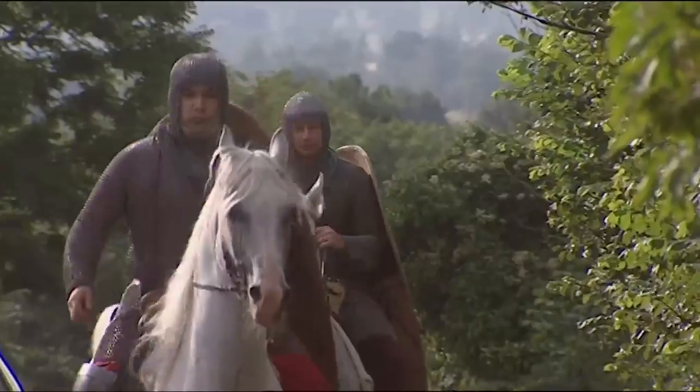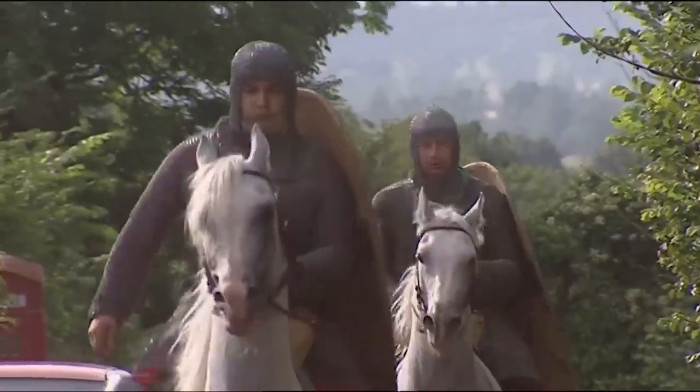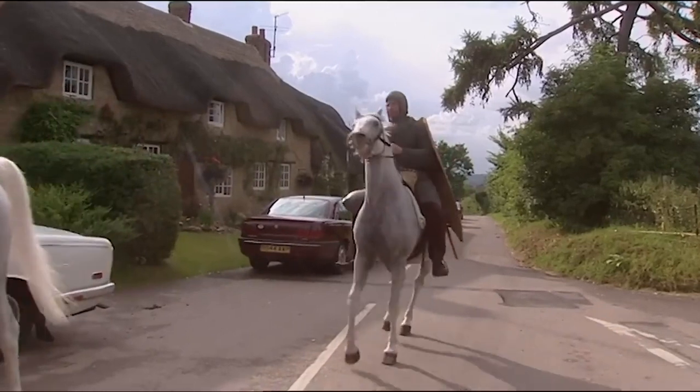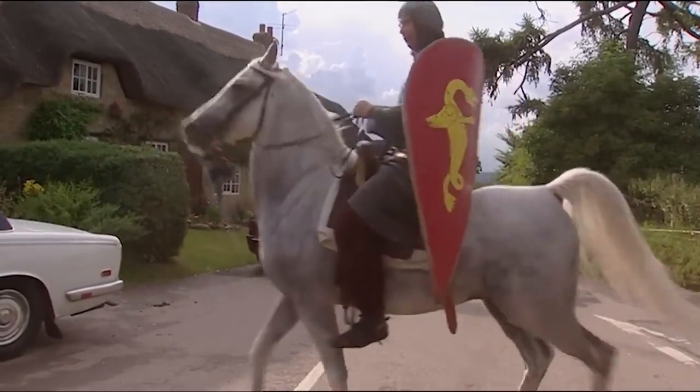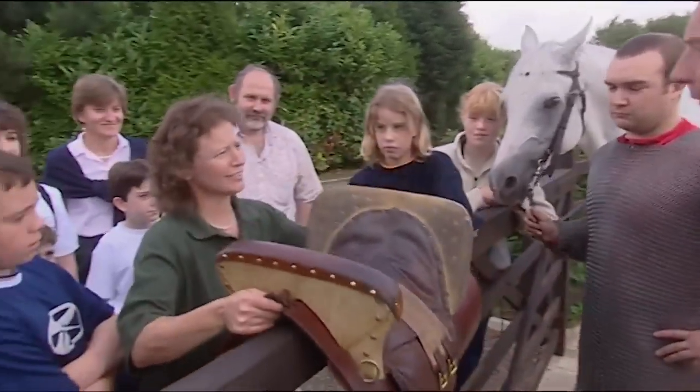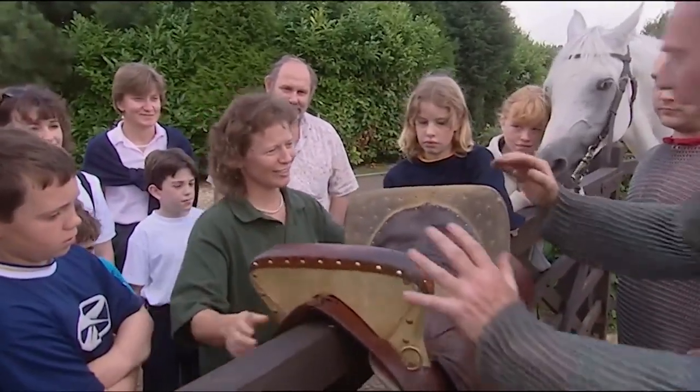If the castle was built just after the Norman conquest, then this would have been a common sight in Alderton 950 or so years ago. Lift it yourself. Yes. Not too bad, is it? Yes, very light.